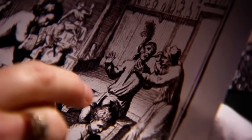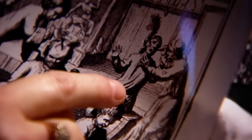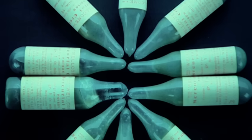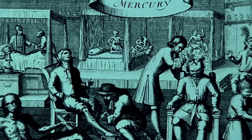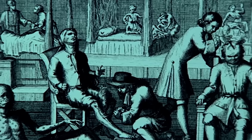All right, OK. And as you can see to the right here, this man's having his teeth seen to, and that was another problem, that the teeth fell out. Not only did the mercury do nasty things to you, it was also expensive. So if you were poor and suffering from syphilis in Victorian London, you had little choice but to throw yourself on the mercy of charitable hospitals, some of which had wards for the condition.